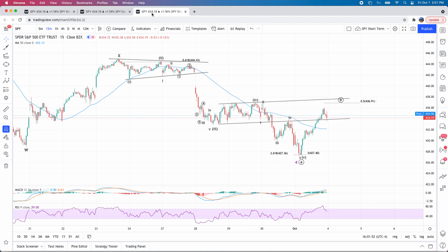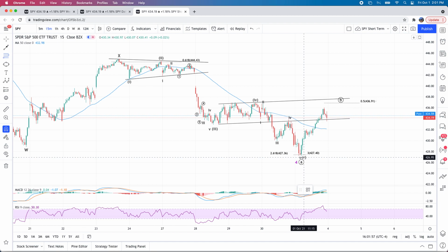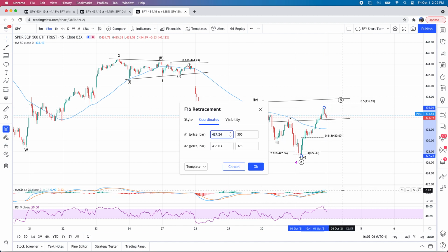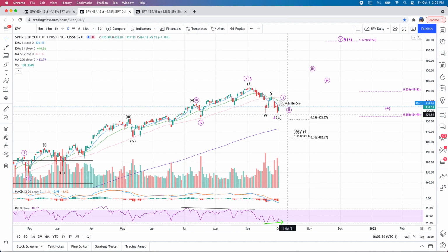Okay, what I would say for Monday now is, if we put our fib retracement tool on here, if we are to see further pullback into here, I really like to use the 0.618 level as just kind of a marker for me to gauge any pullback against. So if we do reverse hard at some point early next week, Monday or Tuesday, and this fib level here breaks, then we've got to be on the lookout potentially for that leg C down.